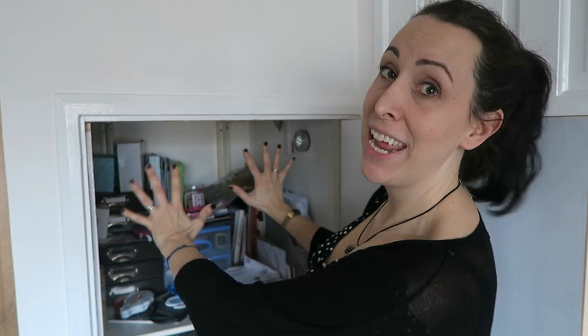I'm going to pop a link to my original Monica cupboard declutter so you can see that this is nothing compared to how it was before, when it was literally coming out at you. So go and watch that one so you can see that perhaps that's the stage you're at and this is the stage I'm at now. But there's always stuff to declutter.